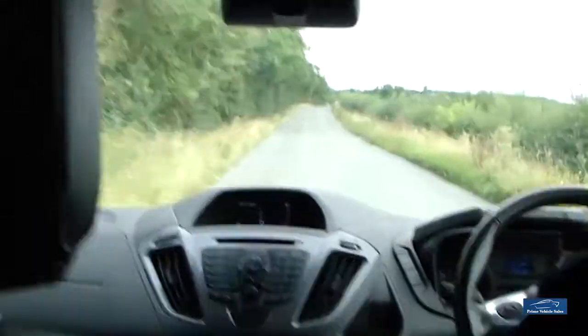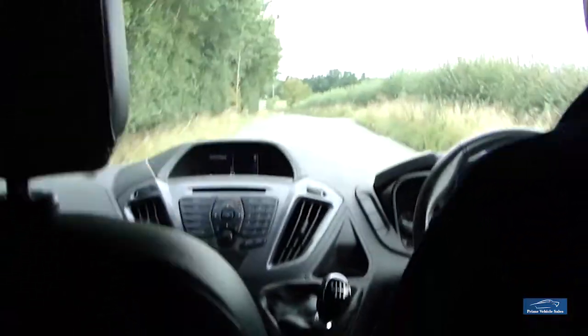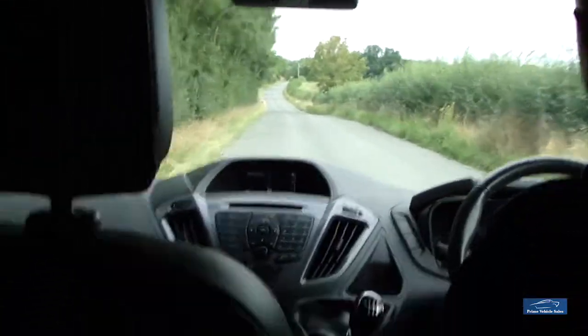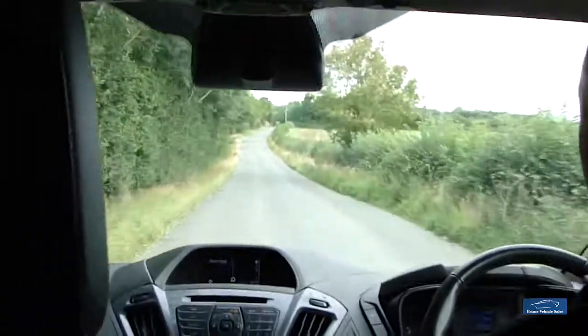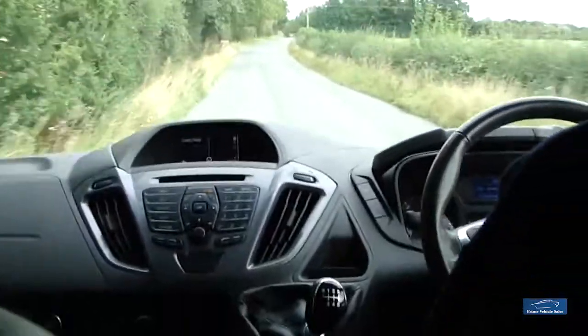See, nice and quiet. No vibrations, no rattles, no bumps. This is quite a usual bumpy country road that we have experience of, so it's a good test of it. Overall, a really, really nicely packaged van. Really nice spec with the extras on it, the nav and the camera and the leather interior.